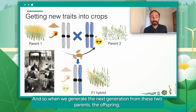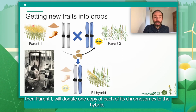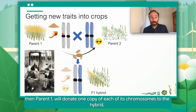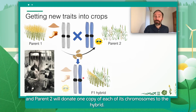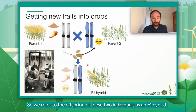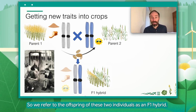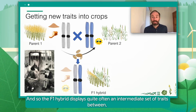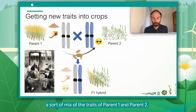And so when we generate the next generation from these two parents, the offspring, then parent one will donate one copy of each of its chromosomes to the hybrid, and parent two will donate one copy of each of its chromosomes to the hybrid. And so we refer to the offspring of these two individuals as an F1 hybrid. And so the F1 hybrid quite often displays an intermediate set of traits, a sort of mix of the traits of parent one and parent two.